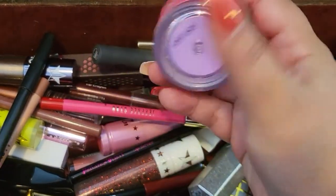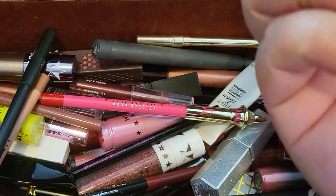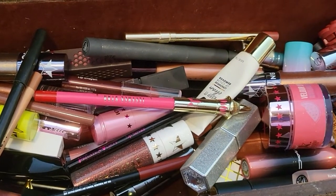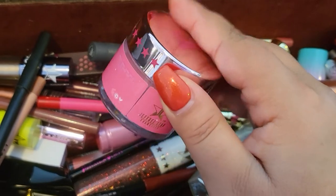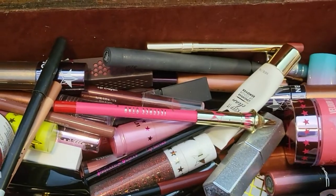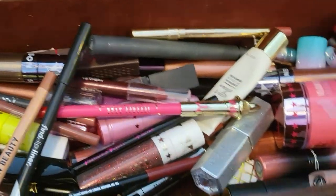This, the lip scrub, when is this expiring? Does it say 12 months? I already have one upstairs. I think I'm going to keep this one. I'm going to keep it. But I'm going to get rid of this one. It's been with me for far too long.